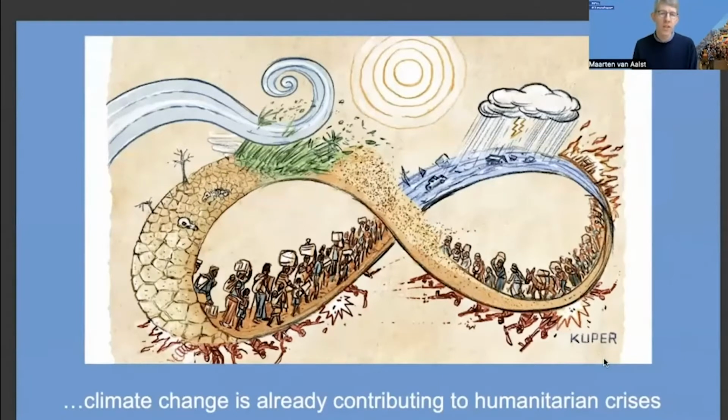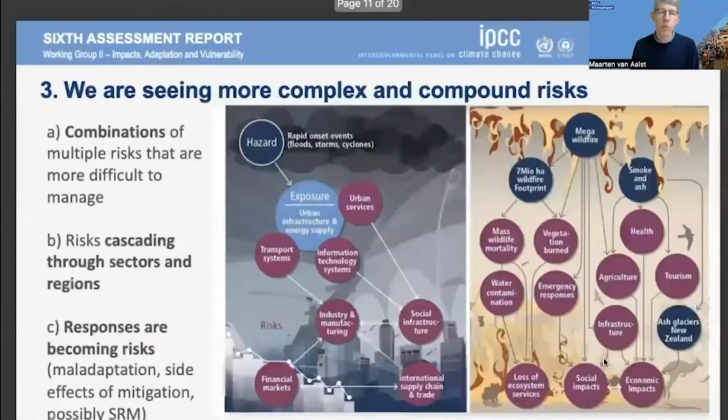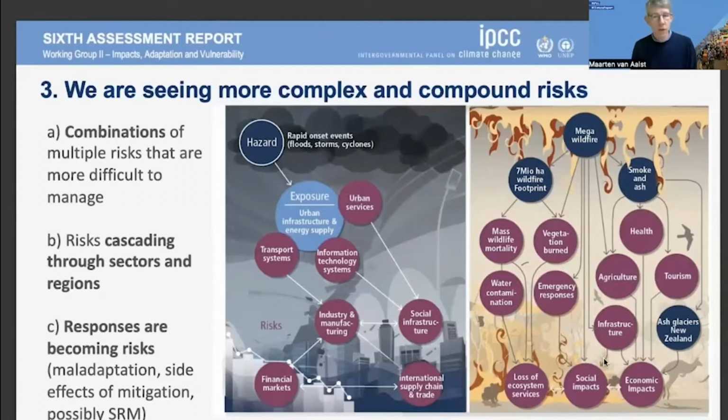And one of the challenges here is that the current impacts can actually aggravate vulnerability to future shocks. And that links to a more broad pattern of risks becoming more complex and more compounded. Whereas originally people thought of climate change as a predictable thing for the future that we could just anticipate and adapt to. Say 10 centimeters of sea level rise, you add 10 centimeters to a seawall and you're back to the old level of safety. What we're seeing around us clearly is that risks are getting more complex and compounded. And that includes combinations of hazards that are more difficult to manage.